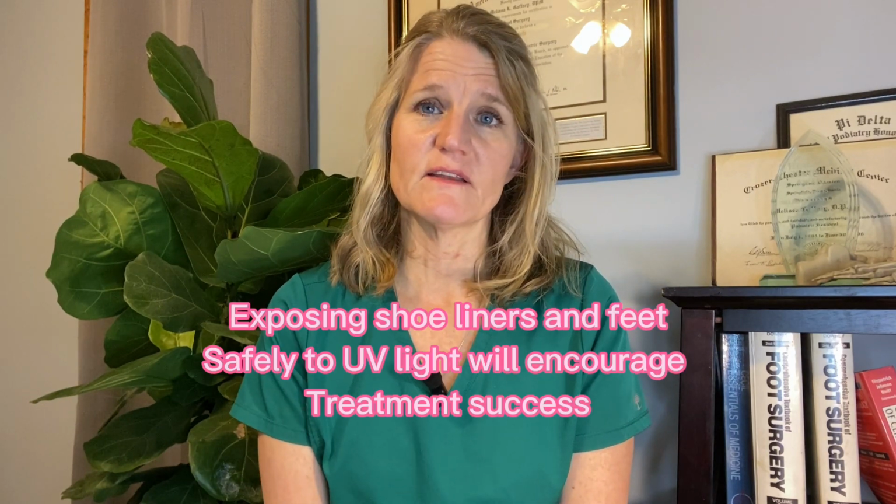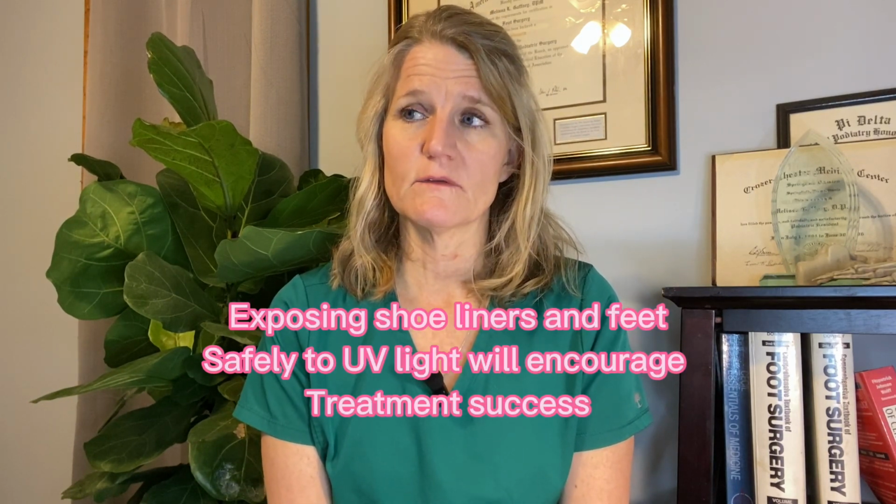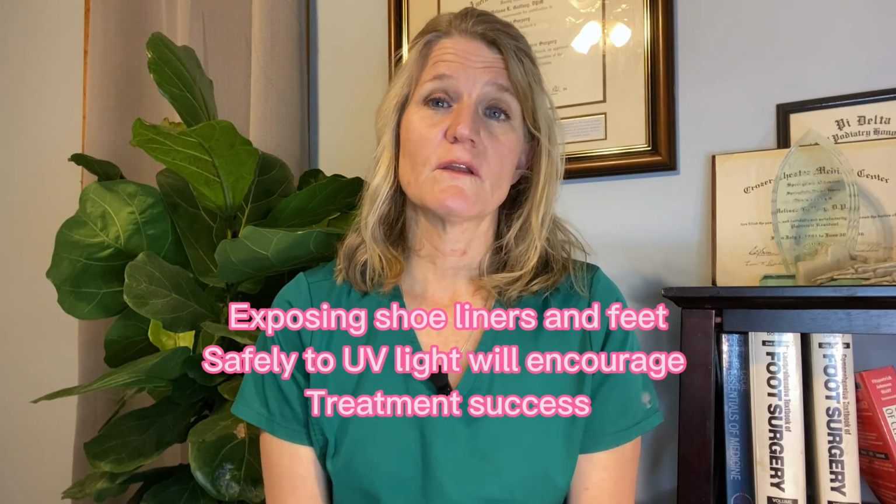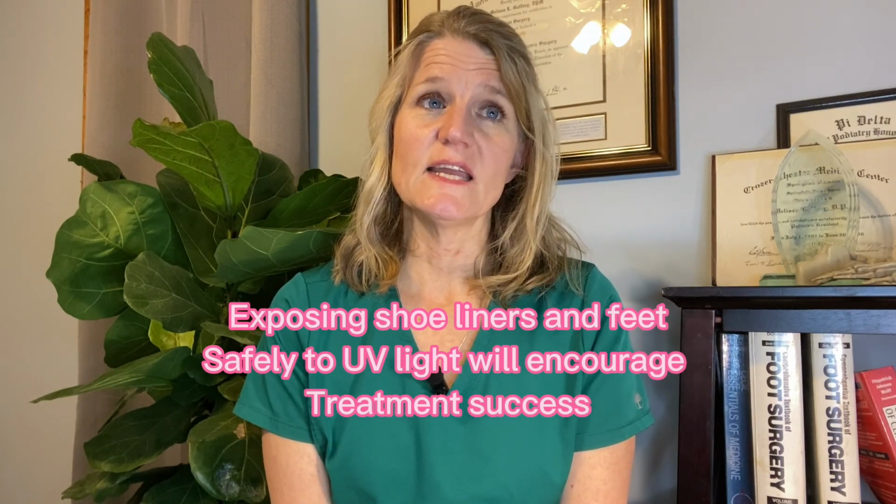Also, you got to let your feet air out. Maybe change your shoes. There are some shoe sanitizing devices. Pedifix, I believe, sells a shoe sanitizing device. Expose your feet to UV light because it kills fungus, but you got to be careful not to burn your skin. So maybe wear sandals more often while you're treating this.